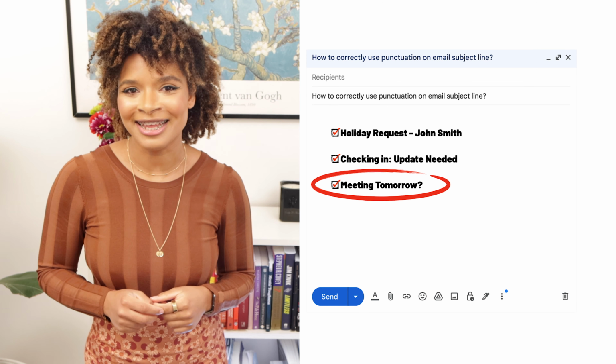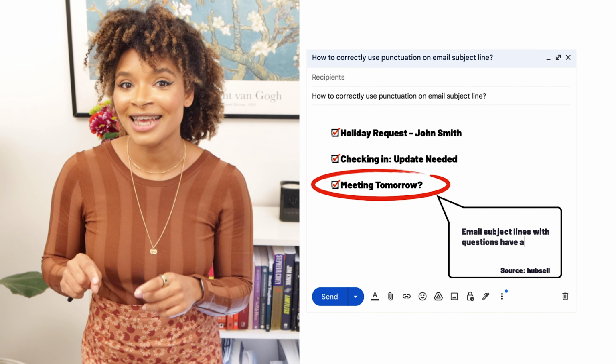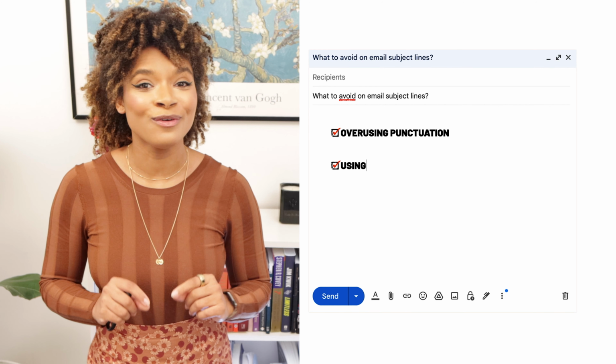Okay, let's talk about the last one. According to Upsell, email subject lines with questions have an open rate 50% higher than emails without. And this is because a question immediately engages with your reader, increases their curiosity, and encourages them to open the email right away. For polished and professional email subject line, you should avoid using caps.